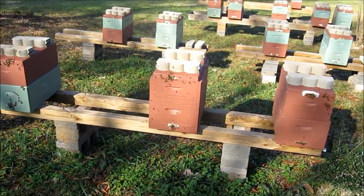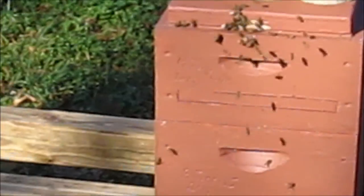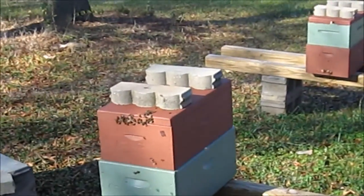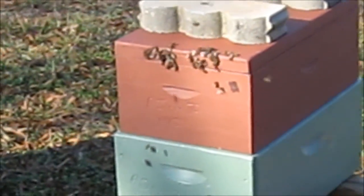There's a little theory I got. December the 1st, 2014. You see the activity on this box right here? See how they're fighting to get in the top? They're robbing that one out. Look at the activity on this box. See, no fighting at the top or bottom, but there's bees all over it.